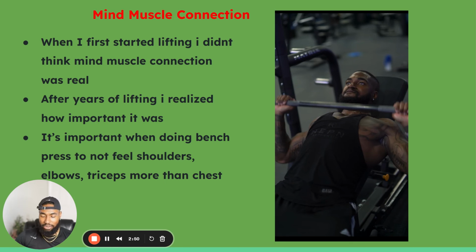So in order to get that mind-muscle connection, I used to tell my homeboy, hey, man, touch my traps while I do these shrugs. And then I started to feel it, right? Then I got that mind-muscle connection. Then over time, I got stronger and stronger with the trap movements, but I was feeling it primarily in my traps.